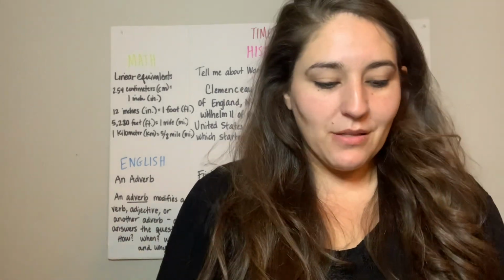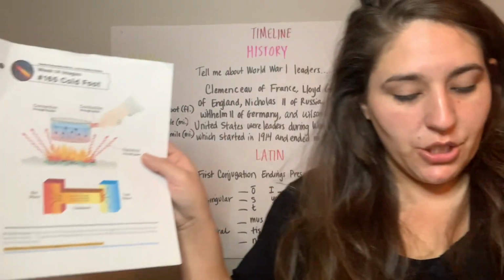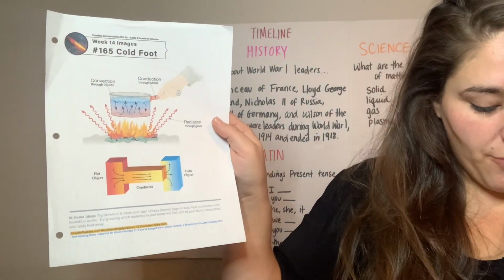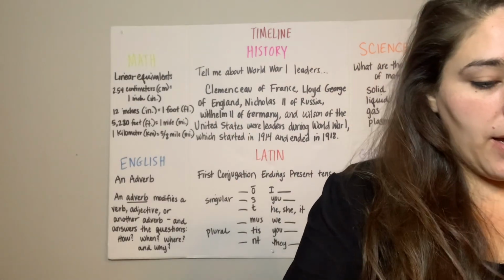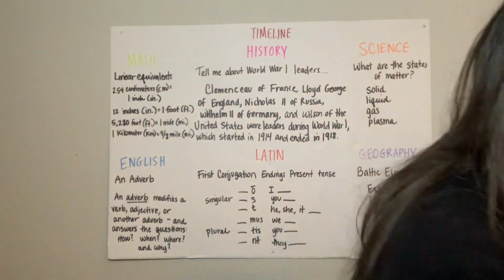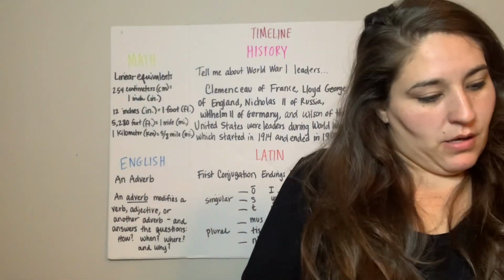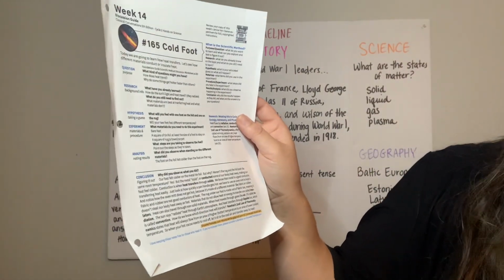They were absolutely amazing. We put one foot onto a carpet square and the other one on a piece of metal tin foil. We talked about how heat is transferred, and this was page 165.